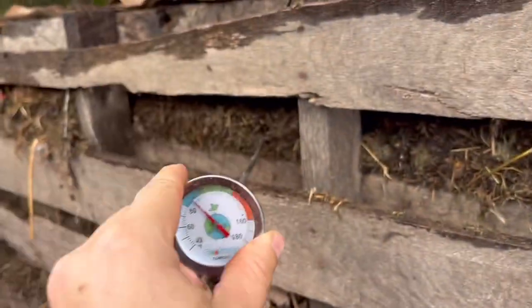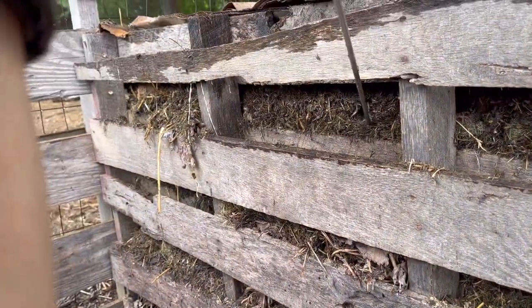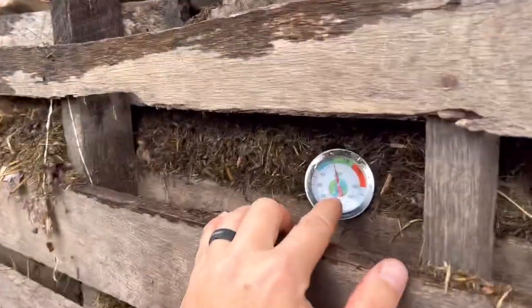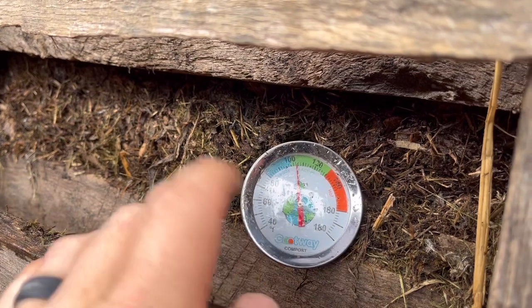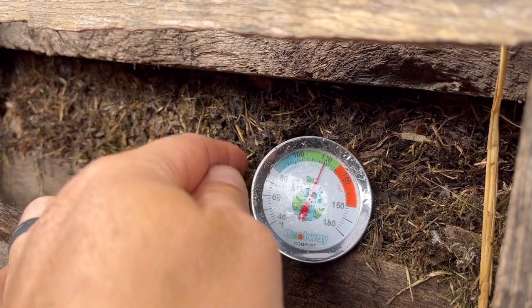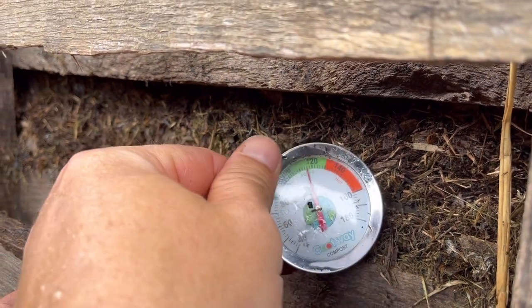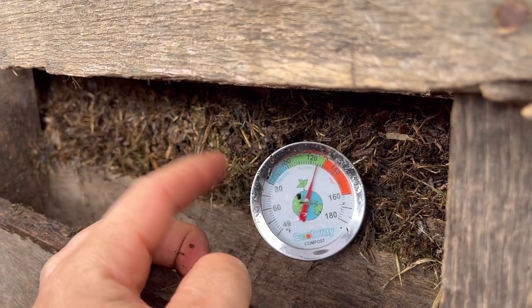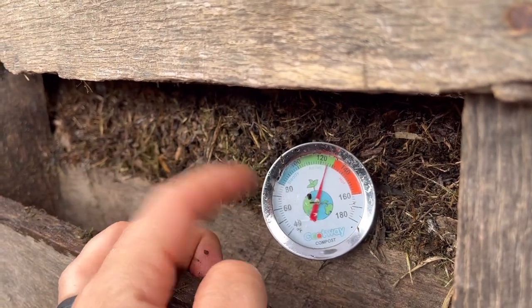I don't know if this is just not working right. Hold on. It's not super hot yet. It probably has to get a little bit more time. Let me go right in there deeply. Ooh. Yep. I mean, now I'm doubting the thermometer. It's like the spring is stuck.